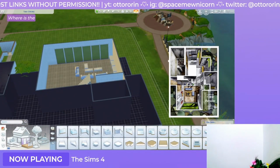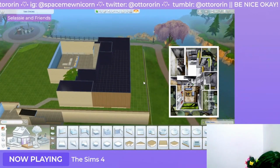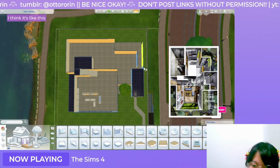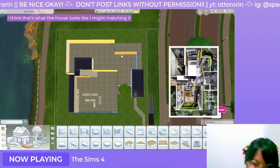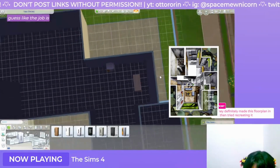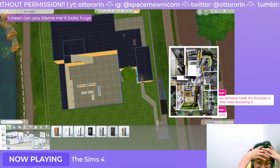What? Where is the creepy basement? Why are there two fridges? Wait, where? Hang on. So already this is the wrong shape. I think we can carve it out. This is my best guess, okay? It's not right. This isn't right. This is a crime against humans. Wow, this house is too big. I made it too big, didn't I? I mean, can you blame me? It looks huge.